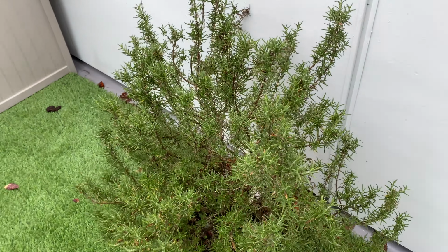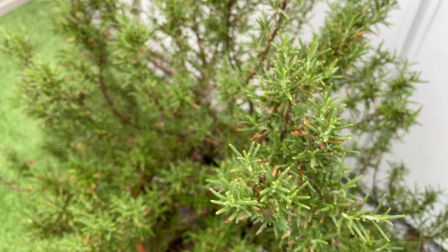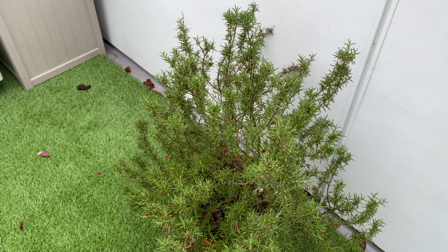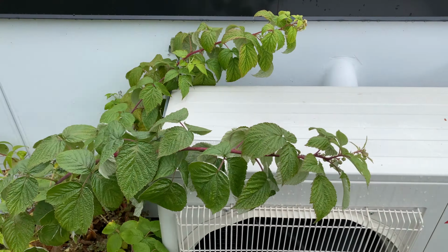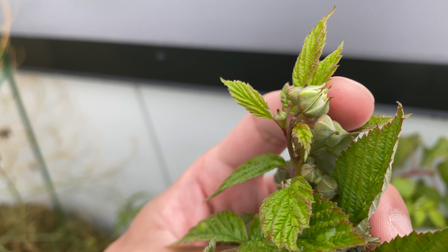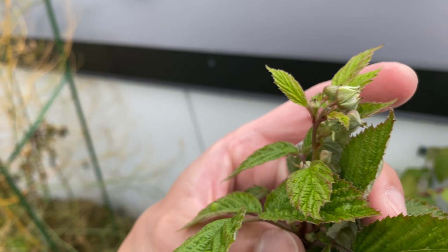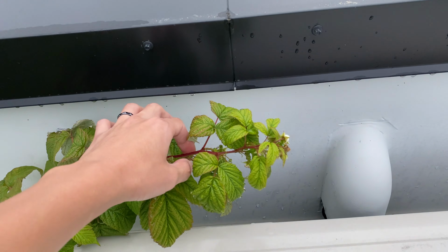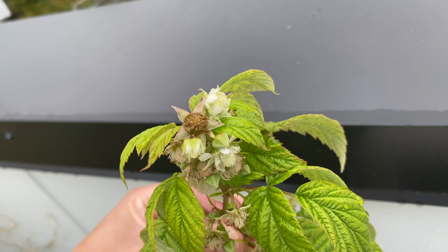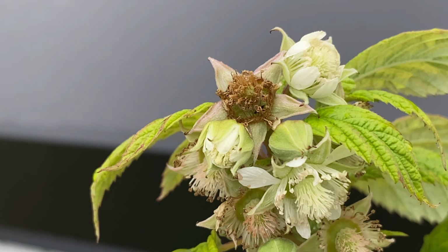It's September 28th, 2021. Looks like there's a lot of new growth from this rosemary. And over here's the raspberry. You can see the new canes are flowering now. Right here's an open flower. And here's a lot more of the flowers from this other new cane. Doesn't look like they're pollinated though.